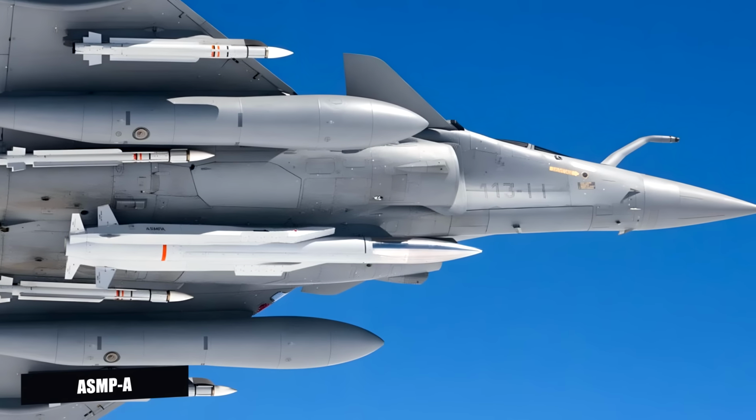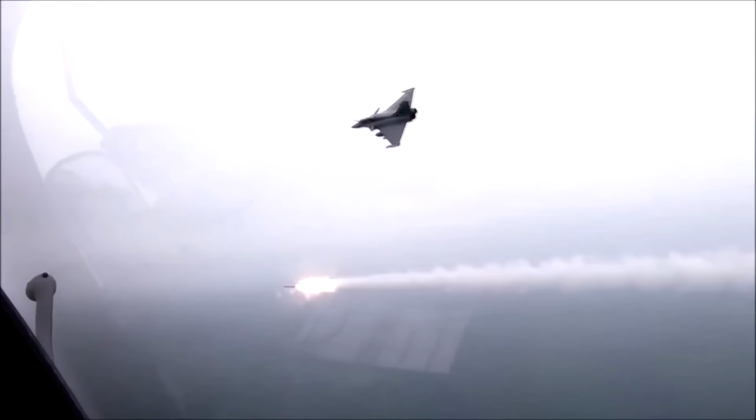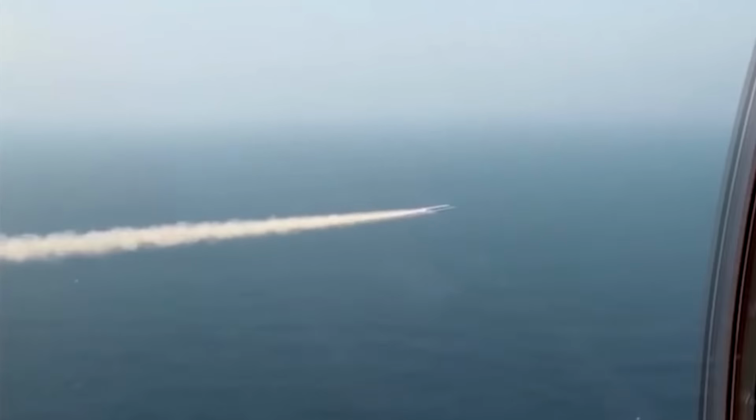ASMP-A Air-Launched Cruise Missile. This French missile is carried by Mirage 2000 and Rafale aircraft, delivering a nuclear payload to targets within Europe and beyond. The ASMP-A is a key part of France's air-delivered nuclear capabilities.